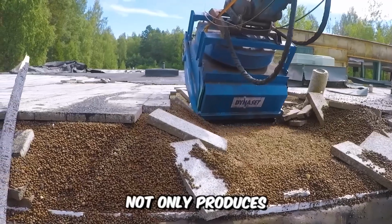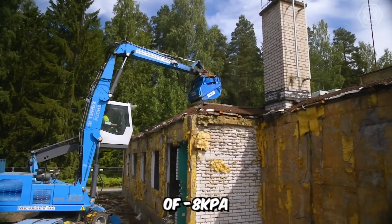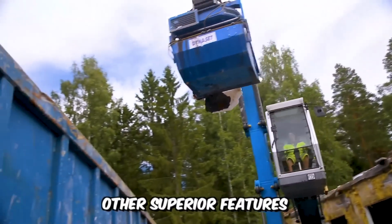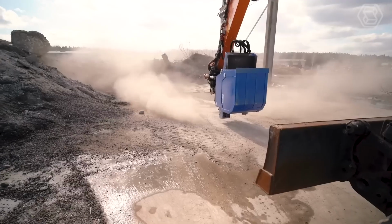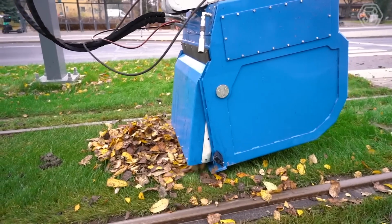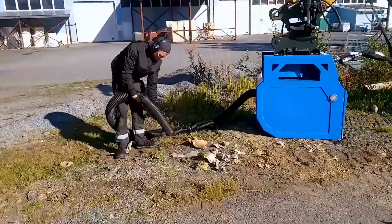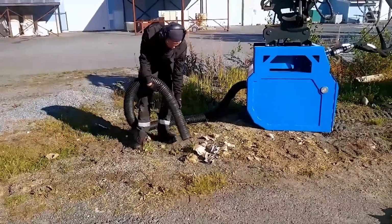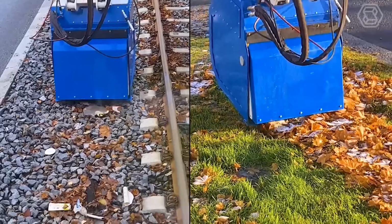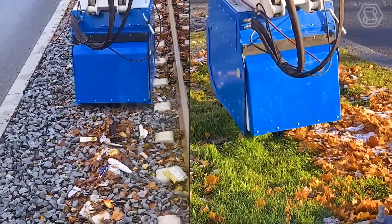This bucket not only produces a powerful negative pressure of -8 kilopascals, but also has other superior features. For example, it has a powerful maximum airflow of 3.4 meters cubed per second and an adjustable suction airlock for precise vacuum cleaning. There is also an auxiliary suction port and vacuum hose for on-foot work. And then, there are special bag filters for a variety of applications.